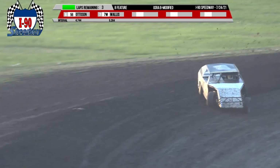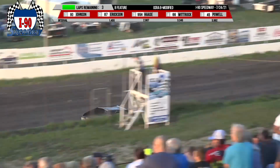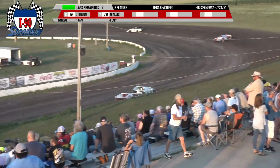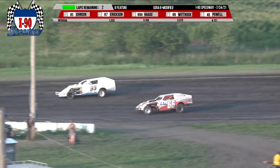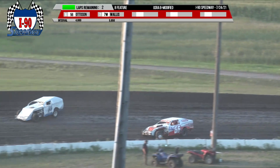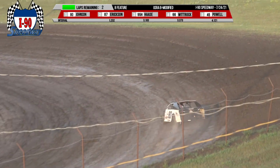We'll come to 2 laps to go. The 80 of Dustin Johnson ripping around the high side of the speedway out to a lead of 1.2 seconds. Race for the 3rd spot between the 95 of Dean Hazy and the 66 of Jeff Whitrock. Whitrock will go to the bottom. Hazy on the high line of the speedway. Nothing doing down there on the bottom for the 66 of Whitrock.